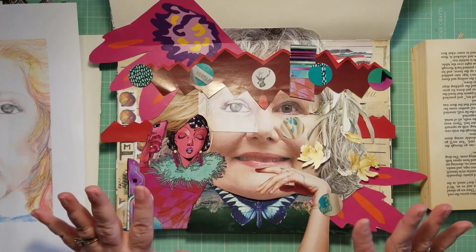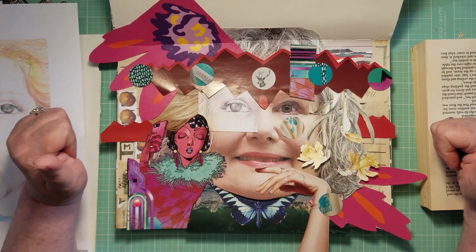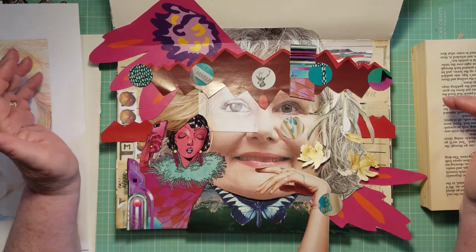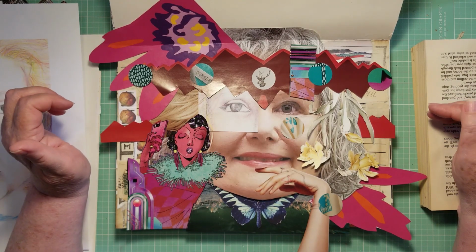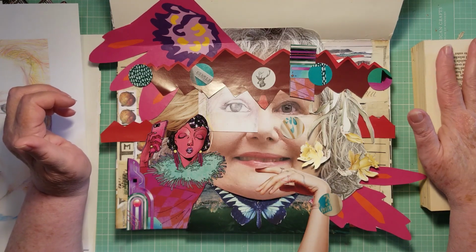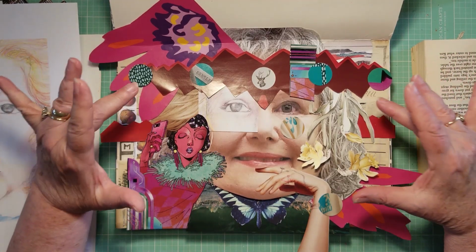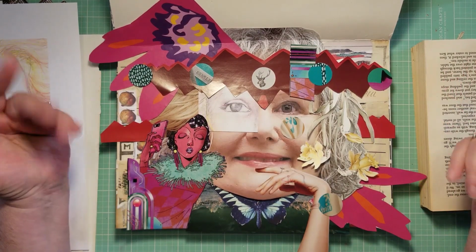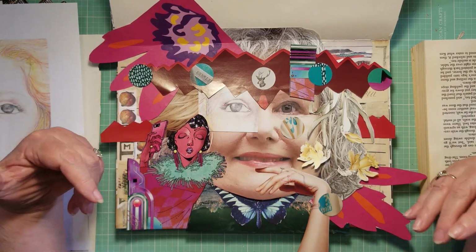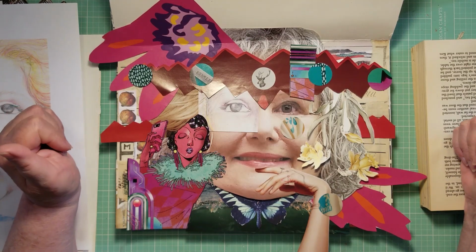So you do not have to make your collage in this way. You can use any of the techniques that you know, or that we've done here on Mindful Monday, or maybe earlier in my videos. I've gone through a lot of different techniques. But this is the way mine happened to turn out today. I just chose things that worked in the color scheme and that called to me when I started pulling pieces.